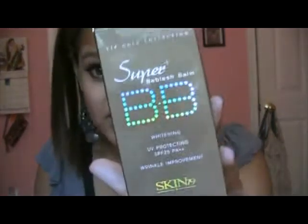Moving on to foundation. As you guys know, I did pick up a BB cream this month, and this is my first BB cream, and this is the V.I.P Gold Super Beblesh Balm, or BB cream, from Skin79. This is what the packaging looks like. I have been keeping it in the box because I love the box. It's very cute, and makes me feel happy that I can read the Korean on the side. But anyways, this is what the packaging looks like.